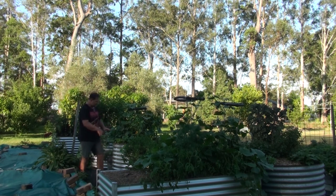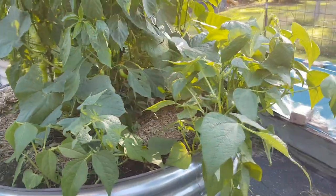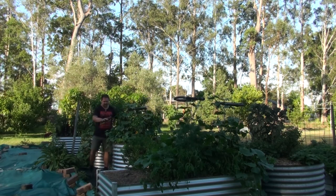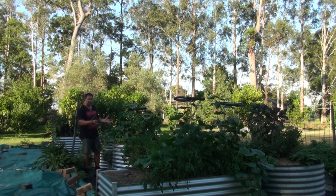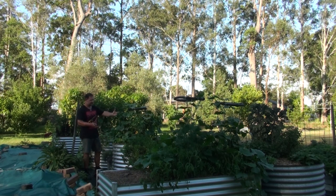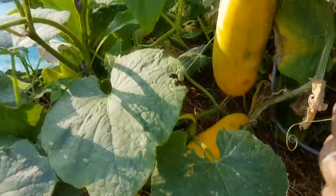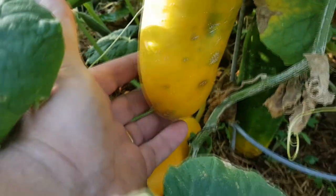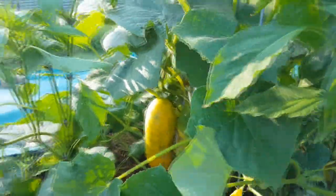And then right around the outside edge of this bed, I've also planted some dwarf beans, and they're going to flop over and tumble down. There's a lot you can grow in such a small bed like this. Cucumbers, capsicums and beans. It's really working well together. In this particular one, I've left a few go really large and go yellow because I want the seed. That's why I'm letting a few of them ripen fully.